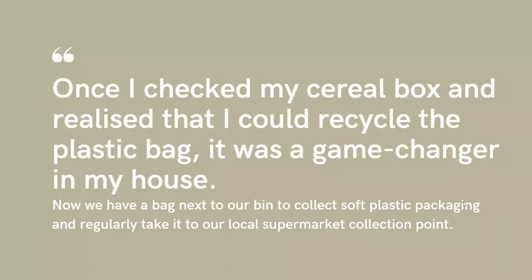So once I checked my cereal box, I realized how to recycle the plastic bag, which we just normally would put in a bin. This was a game changer in my house, to my husband's delight. So now we have a plastic bag next to the bin, and all this packaging goes in there, and then we just take it to the shop when we go. Very easy to do, and it will take loads of plastic out of your home collection.